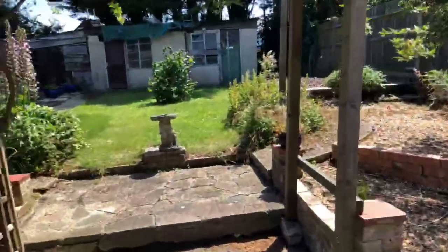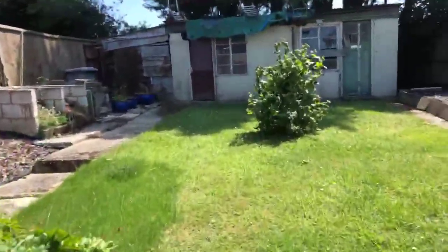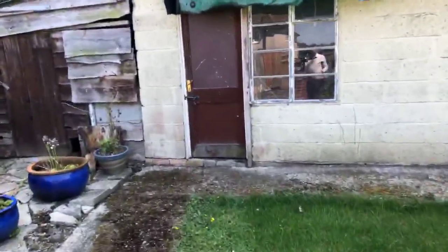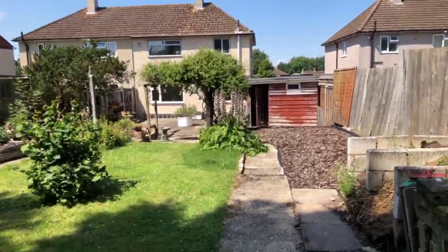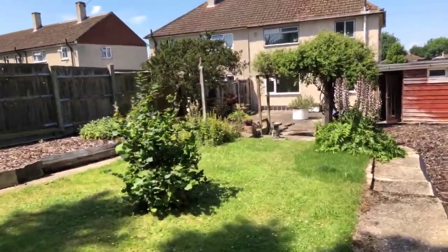And this little walkway here will take you up to the back of the garden as well. It's lovely and quiet around here as well, which is one of the reasons that I love this area. In South Reading, you're not far from the motorway, you're not far from shops, schools and things like that, but you'd never know. It is lovely and quiet.